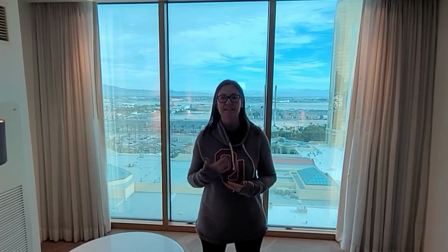So we checked in to a King Scenic Suite here at the Delano. It's going to consist of a large living room, 1.5 bath, and a nice separate king bedroom. So let's take a look at it.